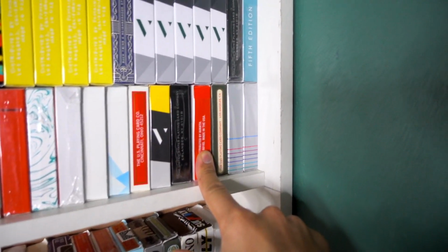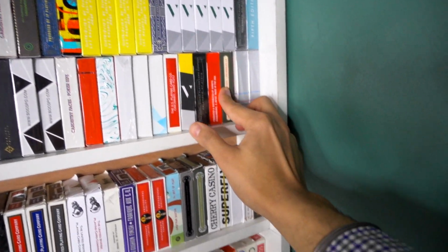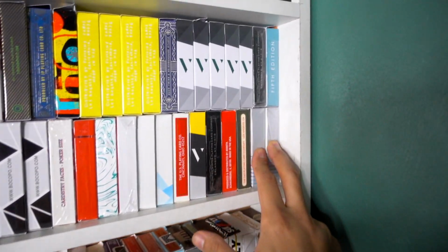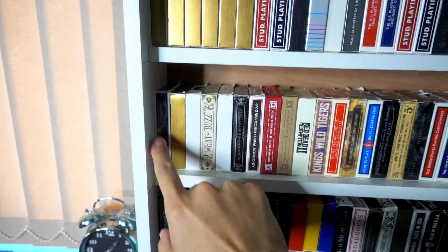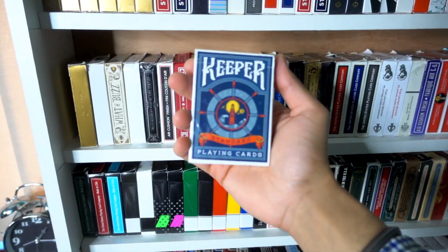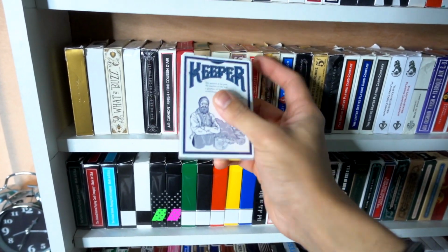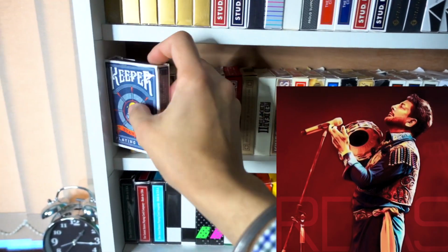Red Satin playing cards, very, very pretty. One of my all-time favorites. Vintage Played, Tesselators playing cards. Starting off on this side, we've got the Keepers playing cards. This is the blue Keepers deck, and some of the cards inside have actually been signed by some very, very famous people, including Gurdas Maan.